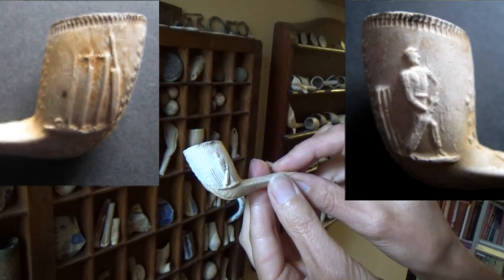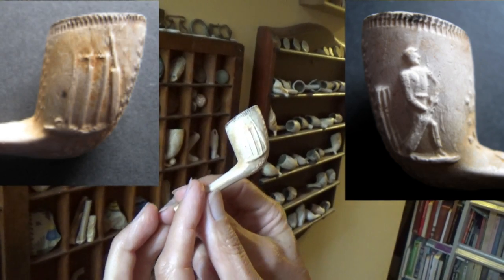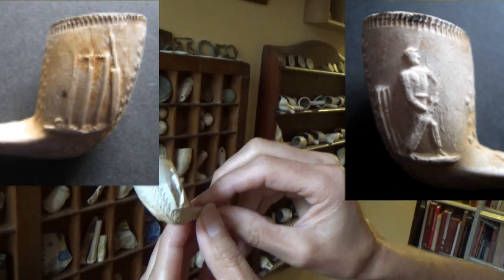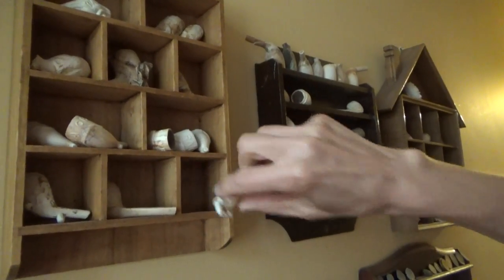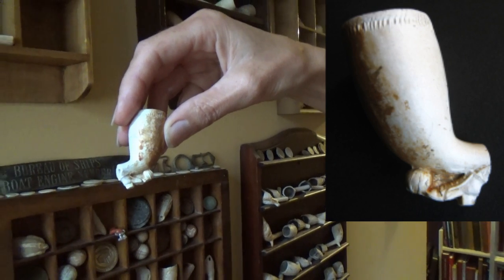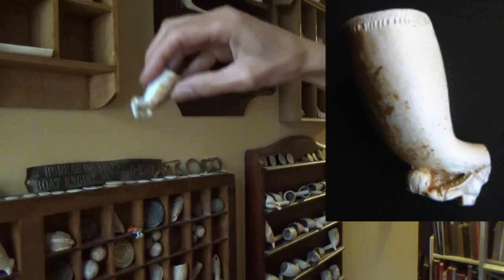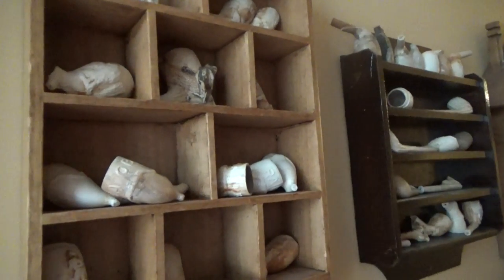Cricket. Oh, cricket. That's nice. I've got a few cricket pipes. Marvellous. You've got the Royal Antipodean ones. Oh, that's nice, the little foot kicking the ball. That's it. I love those. And as you said, quite a few AOB pipes.